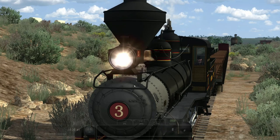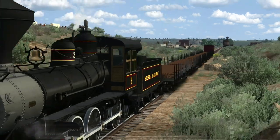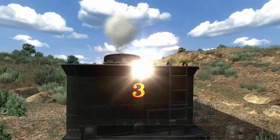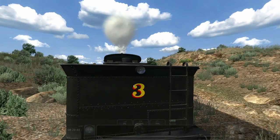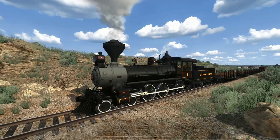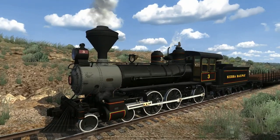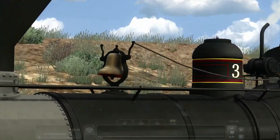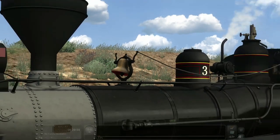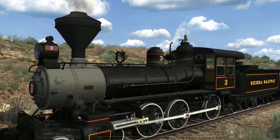So, of course, that's H. And then if you hit H one more time, that goes to the tender, which is back here. And then Shift H back to the front, Shift H again, and then off. Of course, you've got your bell, and it's animated too, of course. Very nice sounding bell.